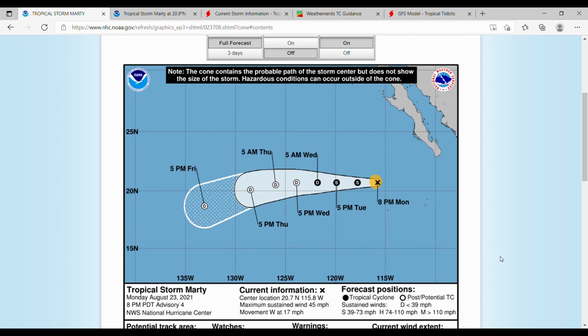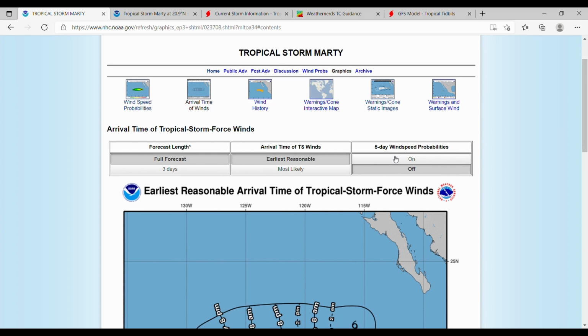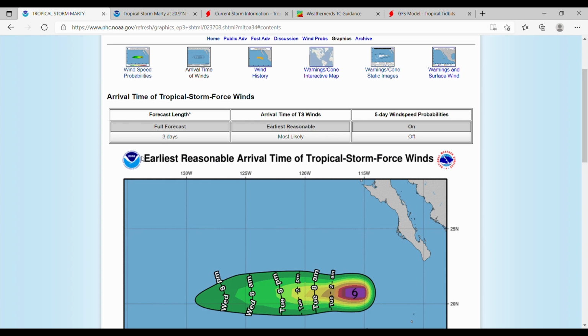So this is a fish storm and will remain at tropical storm intensity through the Tuesday-Wednesday time frame and quickly weaken back to a post-tropical cyclone on Wednesday into Thursday. So let's take a look at the wind speed probabilities with the arrival time of winds, and you can see that the probabilities drop very significantly, signifying that very quick, rapid weakening of the storm. So this should be a little less likely to be a longer term storm, but it could stay post-tropical for a while.